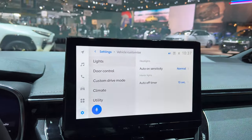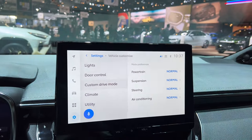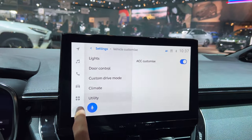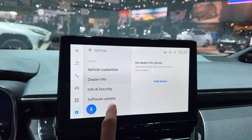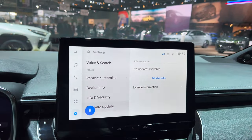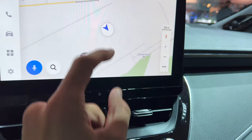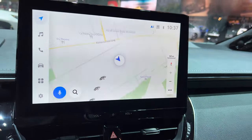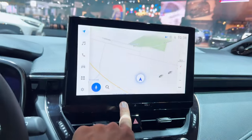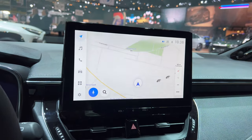Vehicle customization, lights, normal, door controls, press twice to unlock, powertrain, suspension, custom driving mode. So you can change here from normal, eco, or power, all these options, climate, utilities, and dealer info. You can, I guess, add that, info and security, and software updates. I hope they're OTA, like over the air updates, vehicle customization. So I've been there, and yeah, so that's cool. You also have this, like, we're in Brussels, landmarks and so on. I like to face the car north, and you can see here low, high, and of course use the volume there. I forgot. You can switch off the audio, I guess, so that's not the display off that I thought.